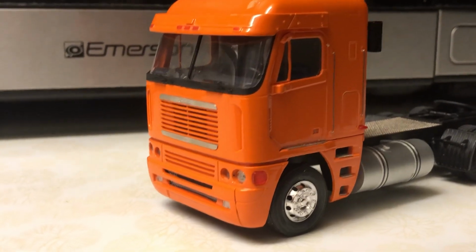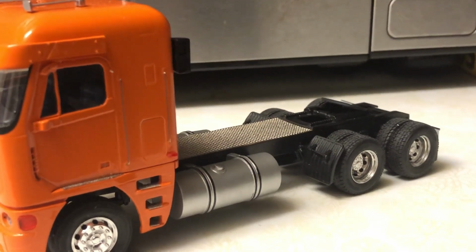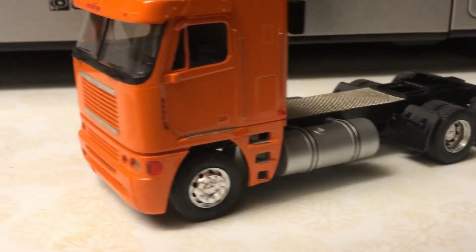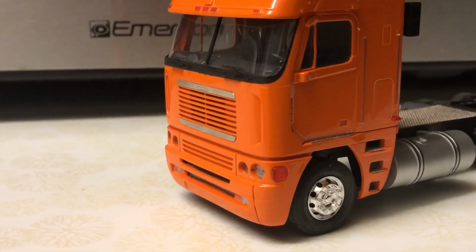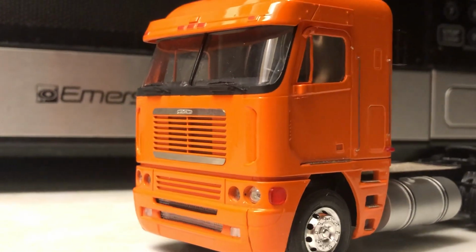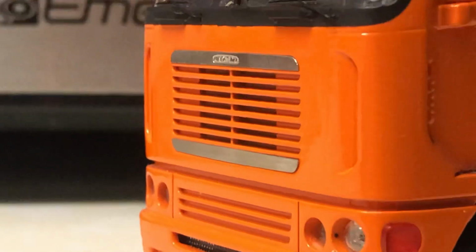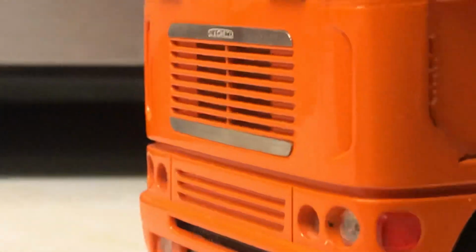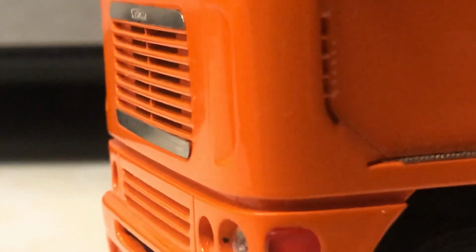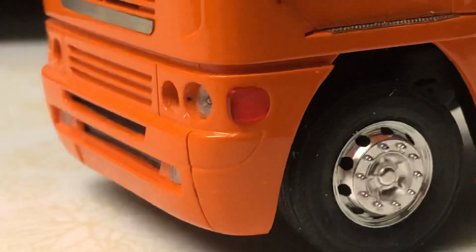But the chassis, I believe, is made of a resin or like a plaster. Same goes with the tanks. The cab doesn't tilt. There's no motor under there. And look at this. You can see the metal on the grill is actually a metal strip. So if you hit that wrong, of course that thing is going to pop right off.